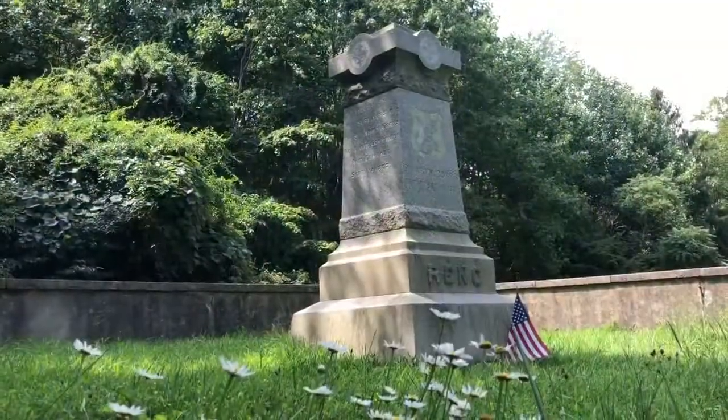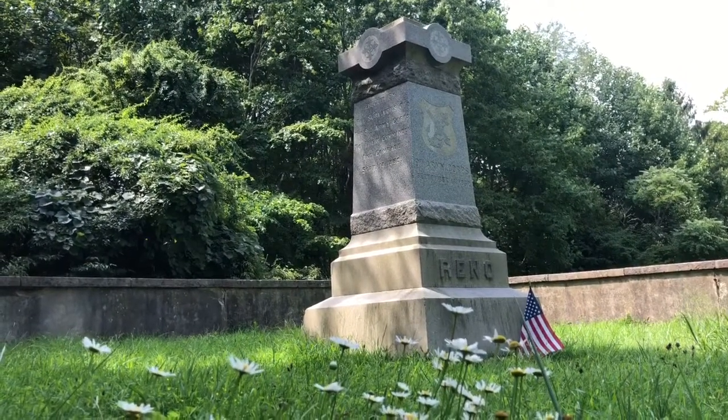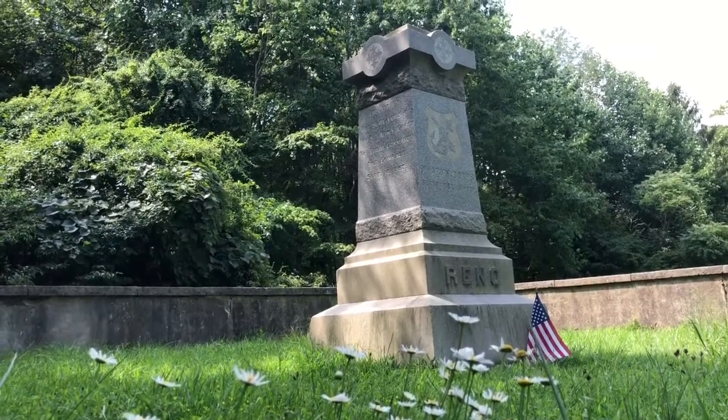If you would like to visit the stone wall on South Mountain yourself, simply park by the Reno Monument and head about 600 yards south.